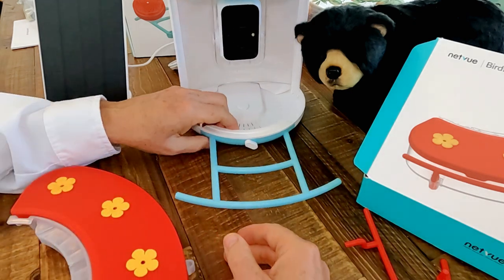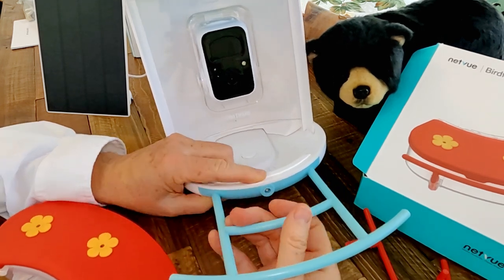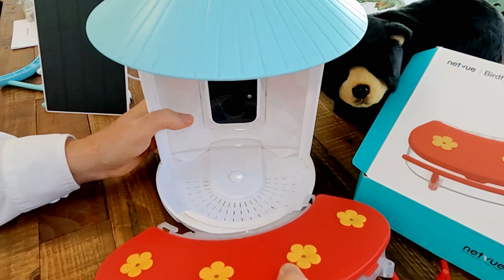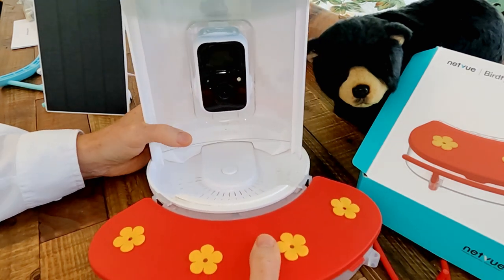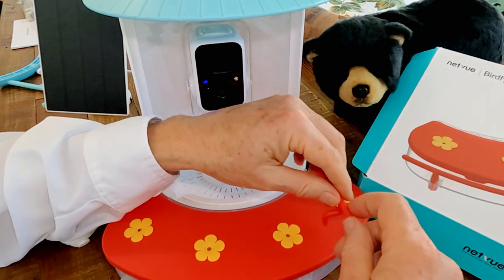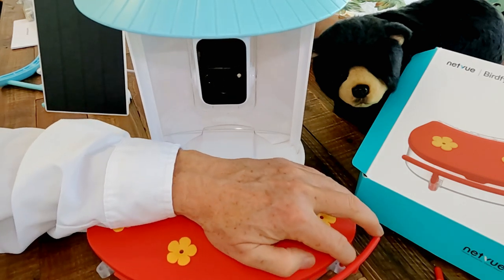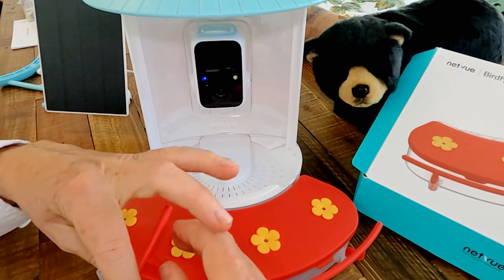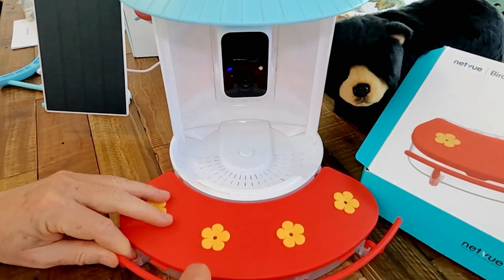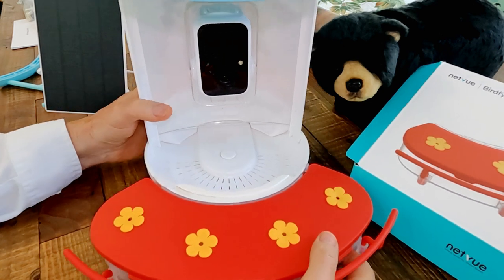So let's install this. What you do is you take the small perch that comes with the Birdfy feeder off, and you just set that aside. And then it just snaps right in. Then you have little perches for your hummingbirds to stand on while they sip the nectar. Those go in these little slots here, like that. One there, one there. And again, you've got a couple of extra ant and bug protectors if you need them. So there you go, a really nice, neat system.